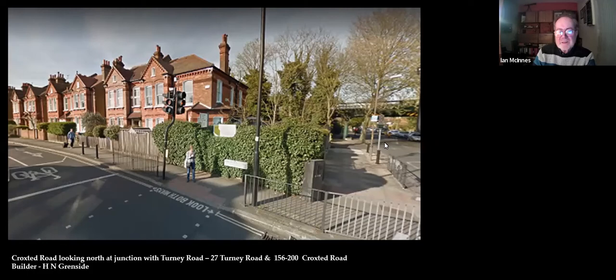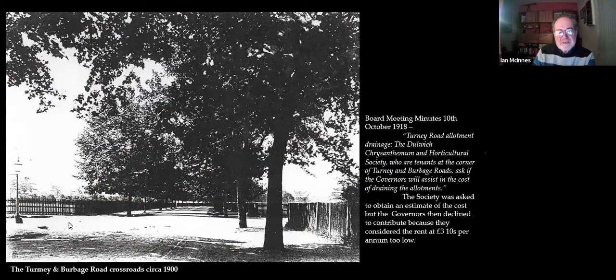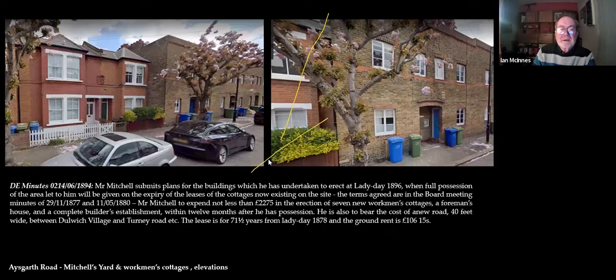So we'll go again to the bridge, and then we'll shoot straight down. And here we are crossing Burbage Road, the crossing. So this is an idea of what it would have looked like in 1900. Before that, at the crossing, a very rural feel. And here's just a little note about the delightfully named Dulwich Chrysanthemum and Horticultural Society, who occupied the... what have I done? Okay, well, I'll leave the yellow lines.